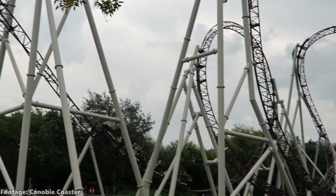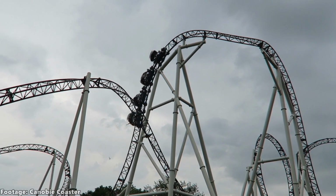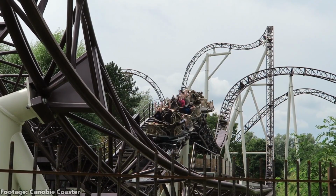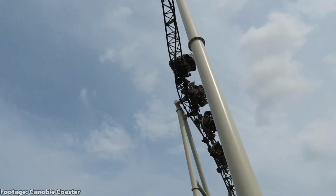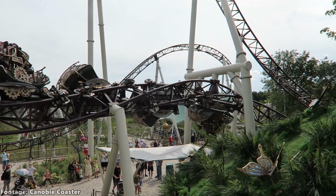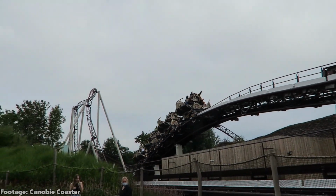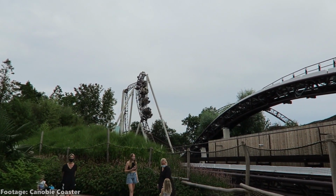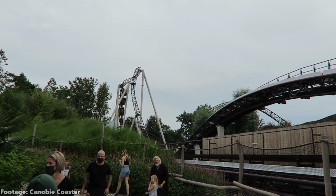Some of the elements are way too intense for the general public, such as the first top hat and the second launch combined with the snake dive. These are my favorite elements, not to mention the JoJo roll at the start. It felt like I almost fell out of the train. And this is the final time I'll mention the spinning seats, but this only adds to the experience. From the theming to the ride layout, it is just an amazing roller coaster.